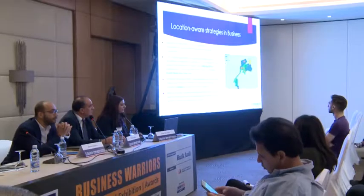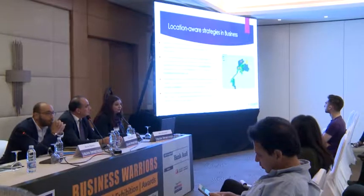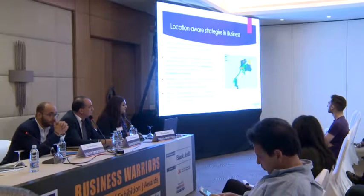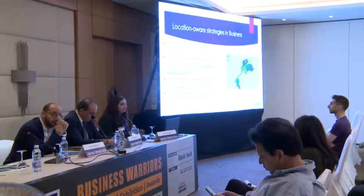More than 80% of the data maintained by enterprises around the world has the location aspect. GIS has also been part of the business operations for decades. Whether in delivery firms, their whole concern before was to plan pickups and plan deliveries in an efficient way in order to save time and fuel and indirectly cost.